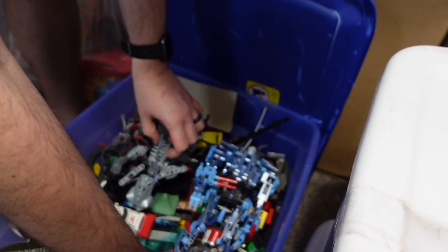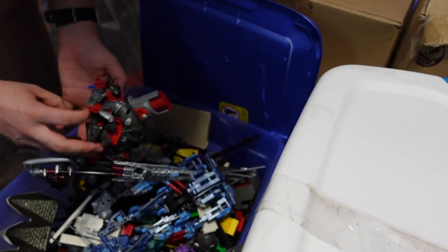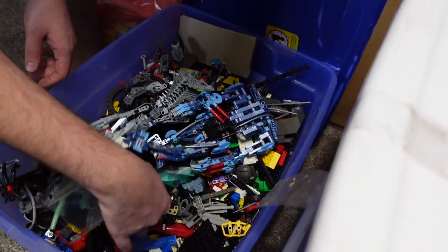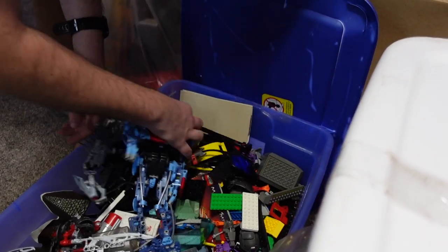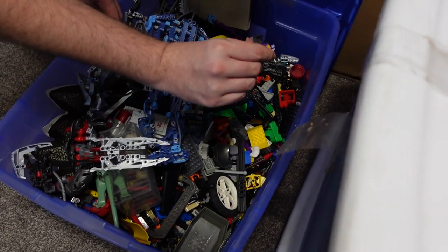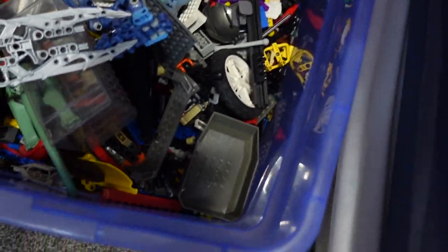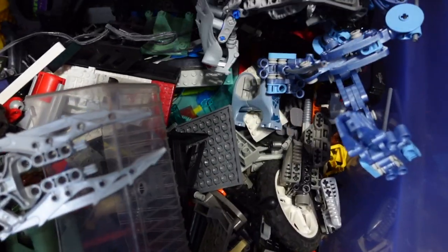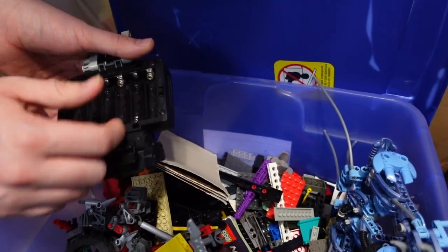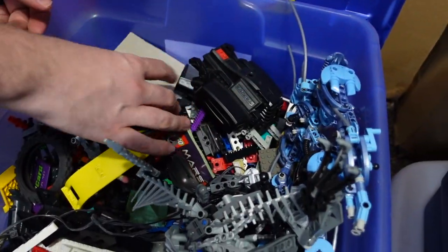Yeah. Some Bionicle. I think this might be... I don't have that much Bionicle anymore. I think I sold a lot of it when I was younger. Some tires. Shame. Yeah, I know. Oh man. Look at that. This is from one of the RC cars where you can connect it and have a remote control in it. Worked really well.